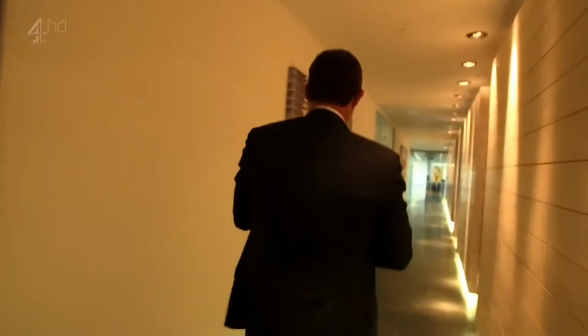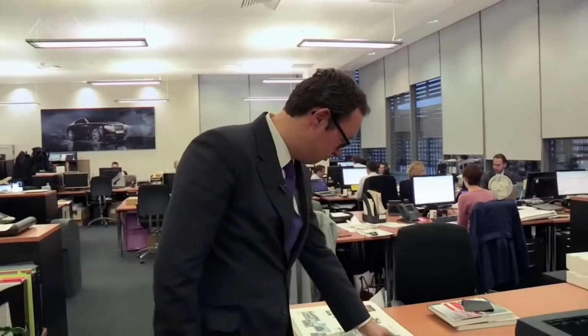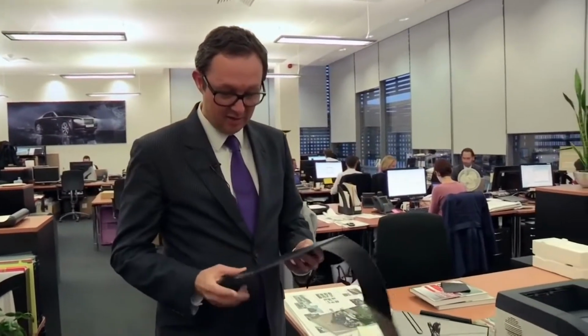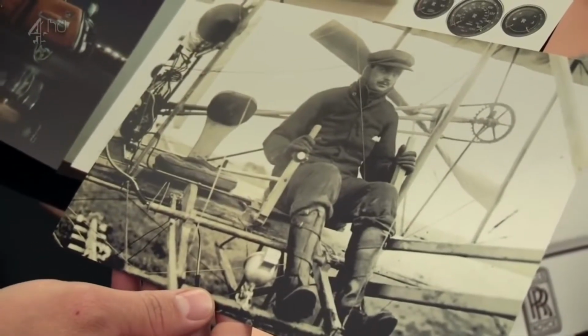Each year, Rolls-Royce build a one-off collection car to help invigorate their appeal. One of the things we do, for example, is to look into the past. We did a car last year, which is quite interesting. It's called the Aviator. And the Aviator was inspired basically by Charles Rolls. And Charles Rolls, he was a pioneer aviator.